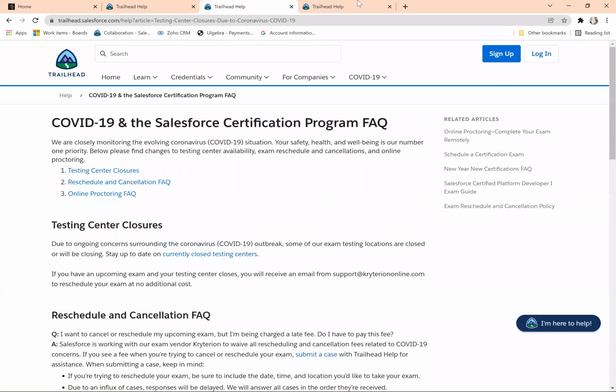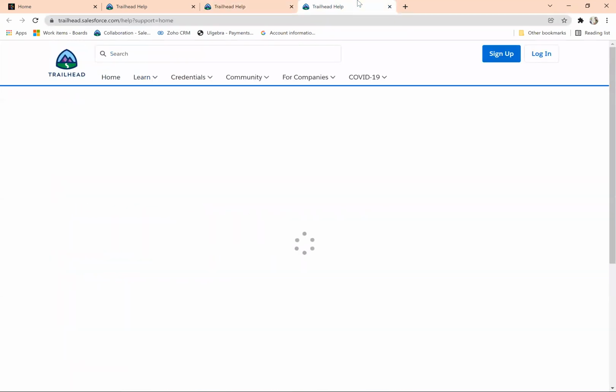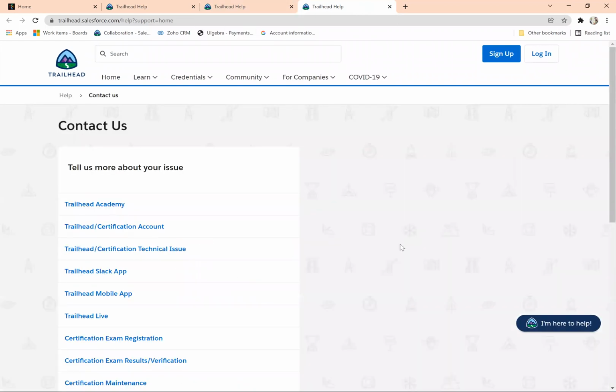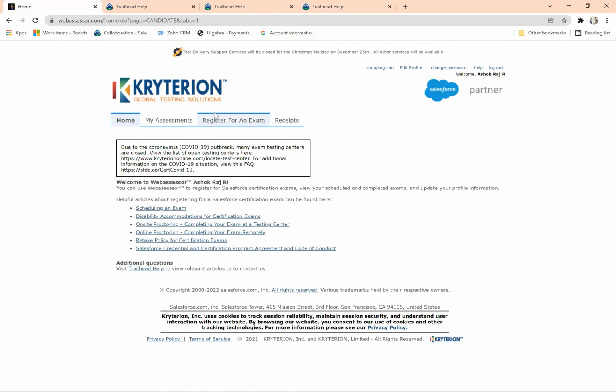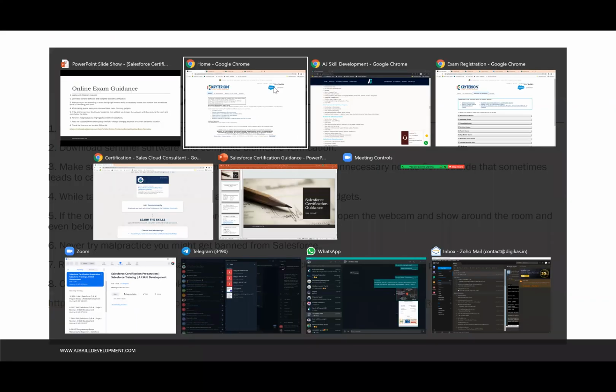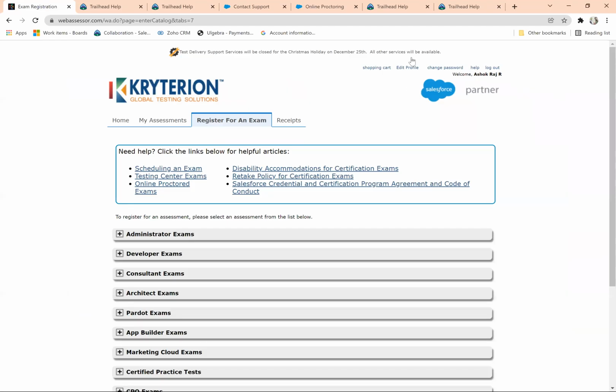Suppose there is a power shutdown, or your laptop shuts down, any kind of situation during the online examination, definitely Salesforce will guide you. They will help you with rescheduling the examination and all. And similarly, you can reach the support team. Let me show you where you can get the support. Here it is. Contact support.